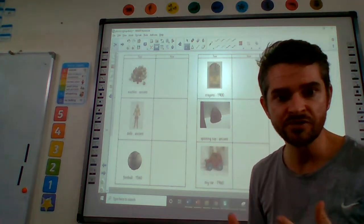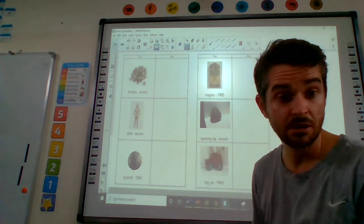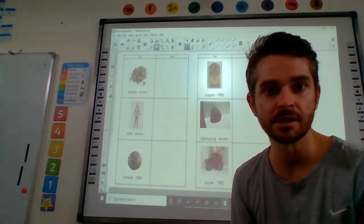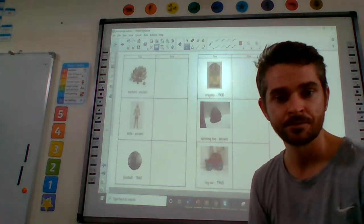This toy car, we've got really, really interesting and cool toy cars now. This one, the only way you could make it move was to drag it along with a string. But there are toy cars now that move in a different way. I wonder if you'll use that as your example of toy car now.